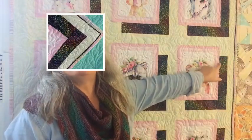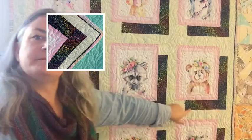And you might see here there's this little bit of faux piping on the binding. It's only on that edge and across the bottom. How clever is that? Well, it's a necessity because I only had that much fabric left to do the binding on 2 sides of the quilt with the magic binding, and the top edge and the other edge have just plain of this striped fabric. So, you know, everything works for a reason.